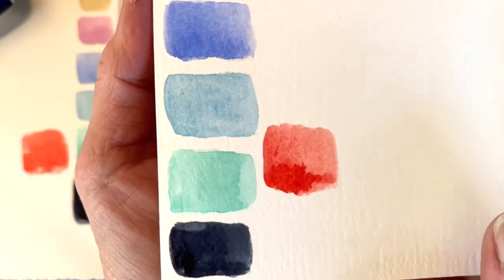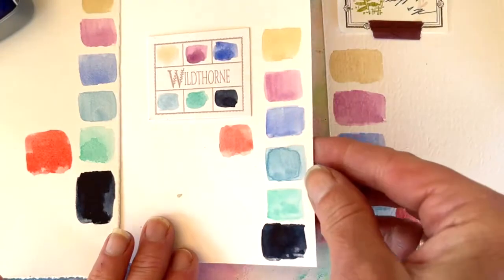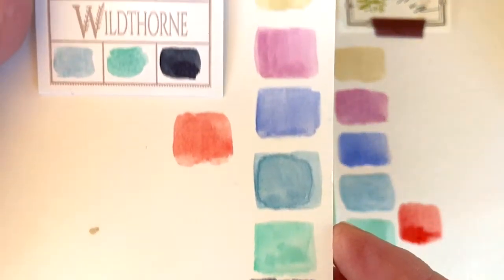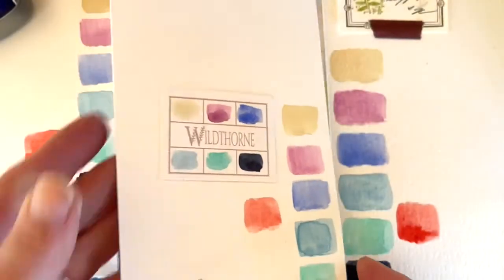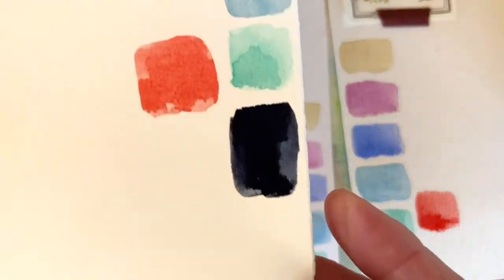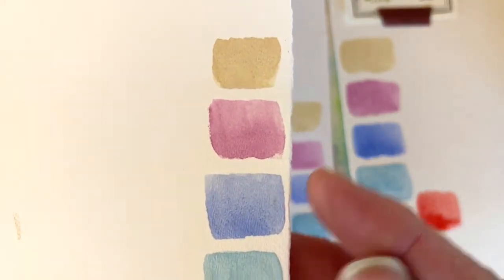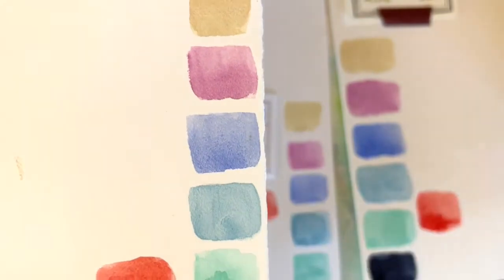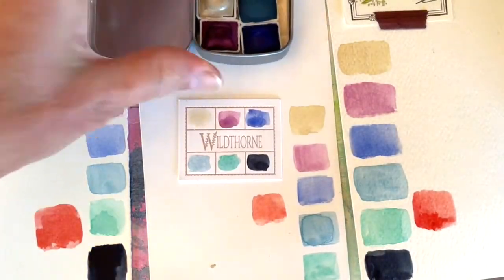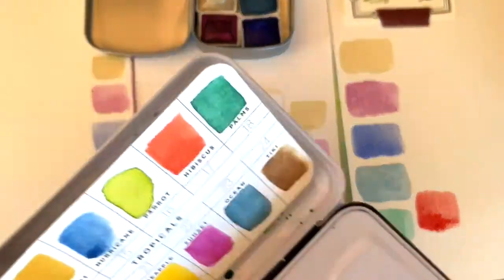So this is the set on the cold press. This is the set on the watercolor pad. And then this is the Fabriano Deliciousness paper that I love. They just take on their own thing with how much water you use, and I just love them so much. So that's really pretty. This one is gorgeous too.